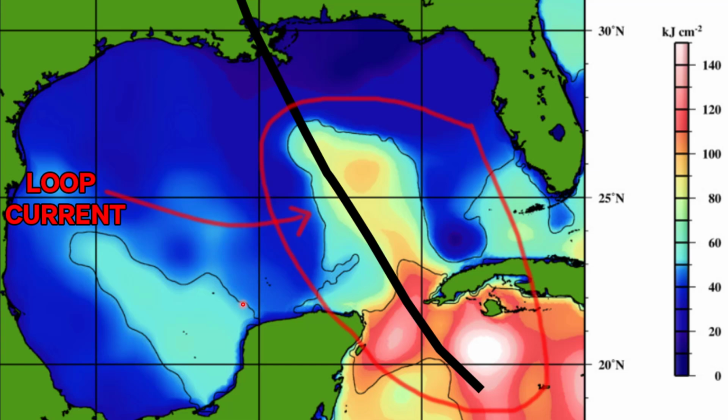This is quite abnormal to see a long track system in the Caribbean like this, because typically the Caribbean is a graveyard, but that's not going to be the case this year because of the convectively coupled Kelvin wave moving through right at the time when we have this wave down there. So this is fitting in right with the pattern of the LRC, the 1120 pattern.